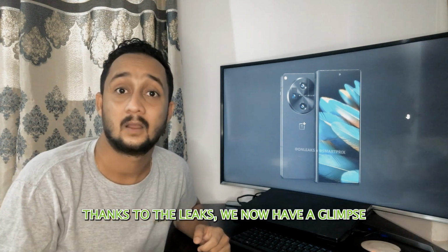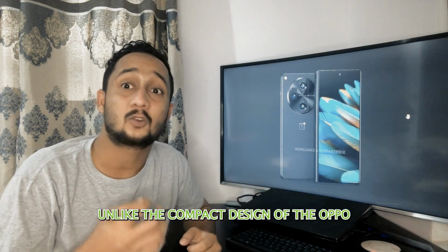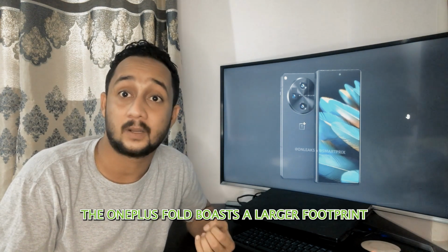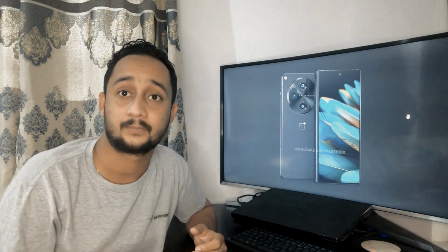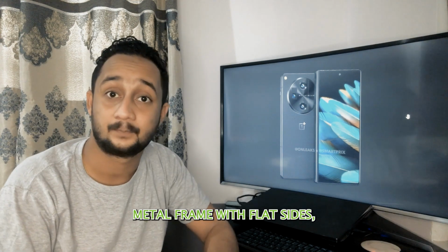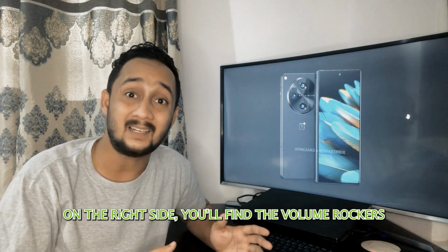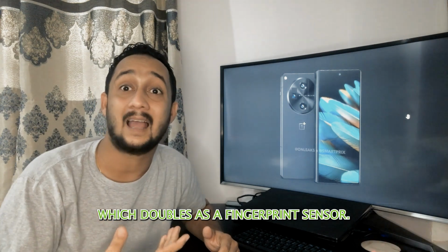Thanks to the leaks, we now have a glimpse of the OnePlus Fold's design. Unlike the compact design of the Oppo Find N and Find N2, the OnePlus Fold boasts a larger footprint reminiscent of the Samsung Galaxy Z Fold4. This device features a sturdy metal frame with flat sides, and OnePlus has even included their iconic alert slider on this phone. On the right side, you'll find the volume rockers and the power button, which doubles as a fingerprint sensor.